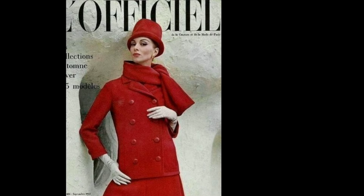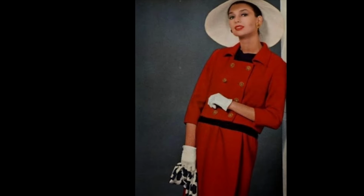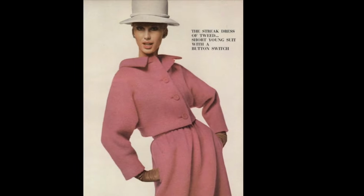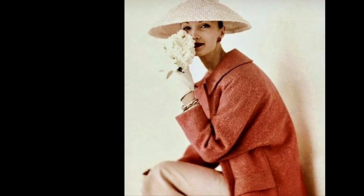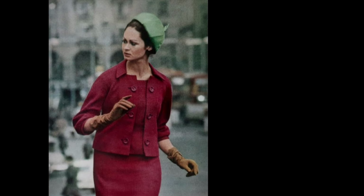Personally, I think the most flattering look is a cropped jacket, just above your belly button. If that's easy to measure, just put your hand there and look in the mirror. With long sleeves and then a straight or a pleated skirt, it looks really flattering. It just lengthens your whole figure.